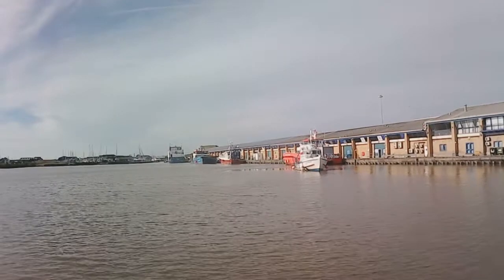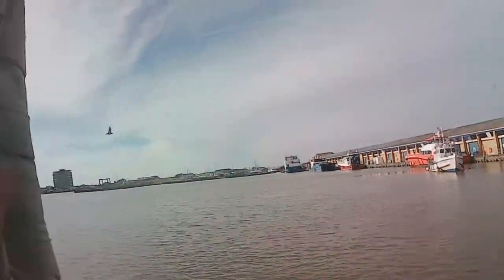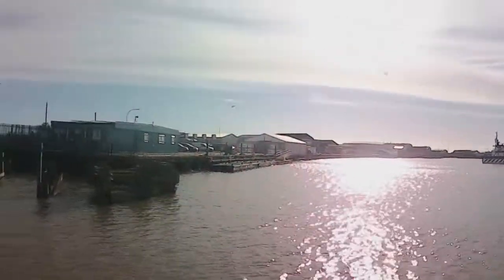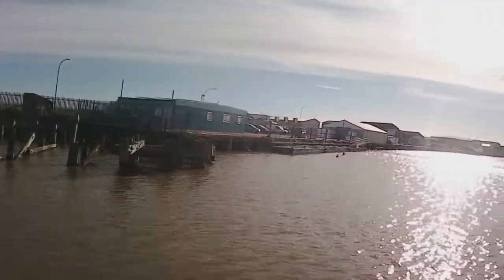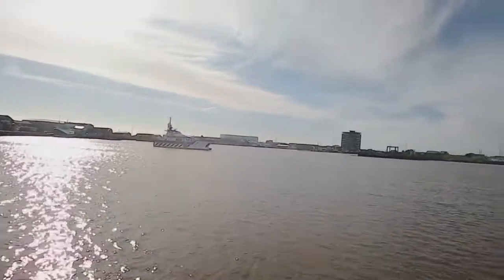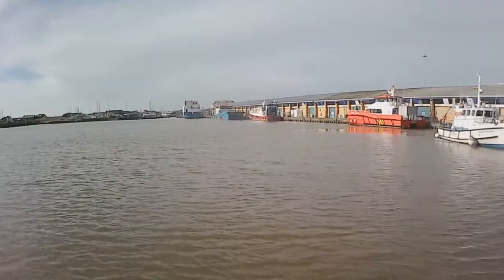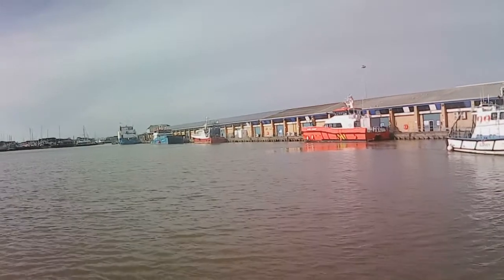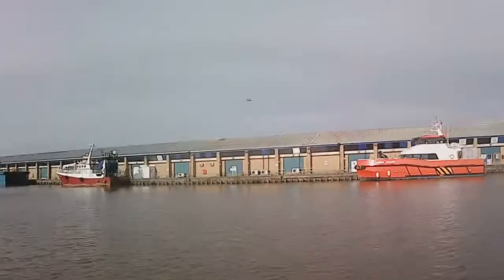This lock business caused us a little bit of consternation because it says in the various books that if you arrive at high water, plus or minus an hour or so, there's free flow. And we arrived at high water and clearly there wasn't any free flow. And if you arrive at any other time, you have to pay a 20 quid locking in fee. And although we had arrived at high water, the locks were closed.